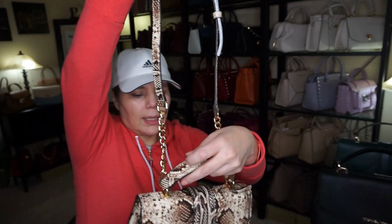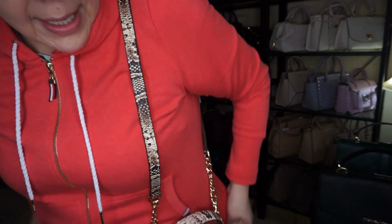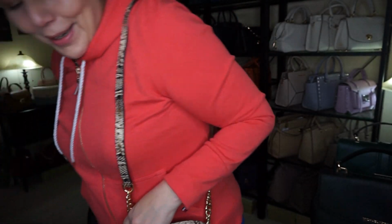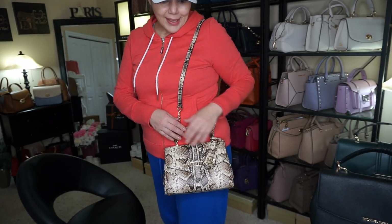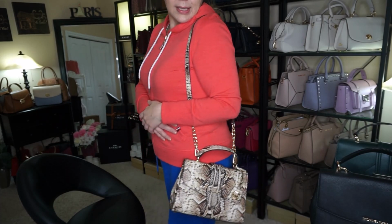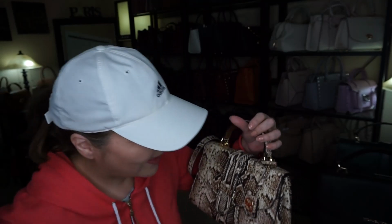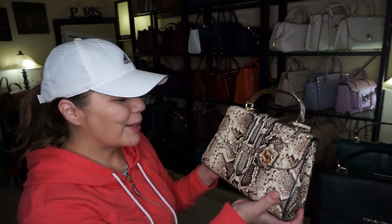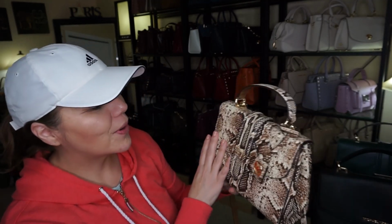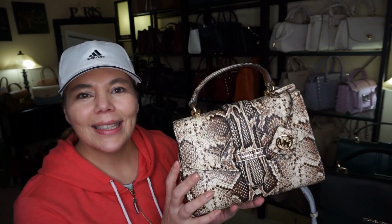So here it is with the long adjustable handle, and I just have my gym pants on from after work, but they're like a bright blue. So here it is, it is cute. I mean, it's very pretty, and I know it's not like I'm screaming for joy, but I thought it would be more in the gray tones, but it's more in the brown tones, which isn't bad either.